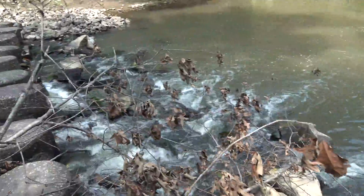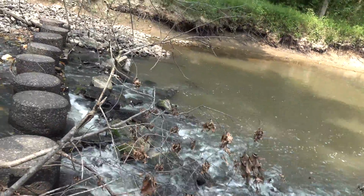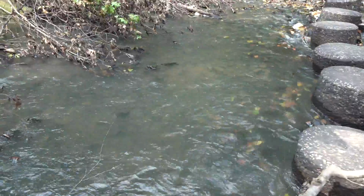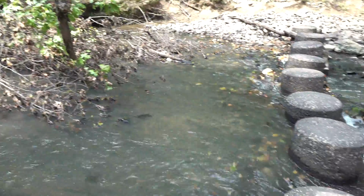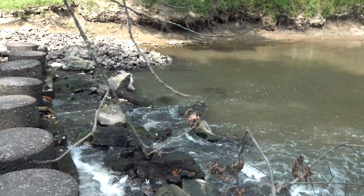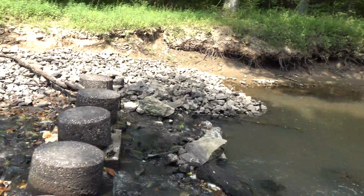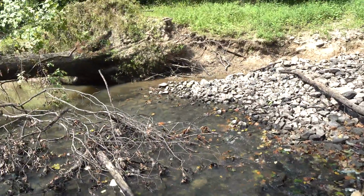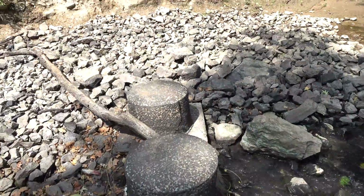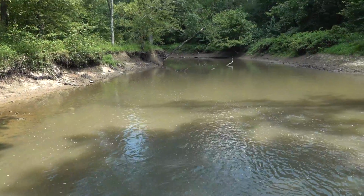And you just climb the little pods, take the pods here, and it's a little bit more difficult, but not too bad. Not too bad. Sometimes I've seen snakes over here. Not today. But pretty cool.